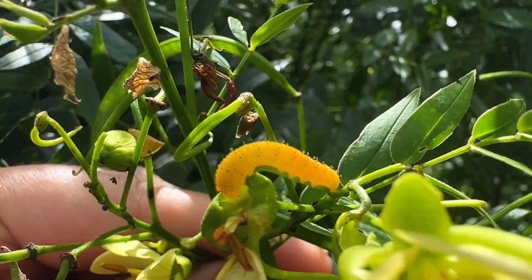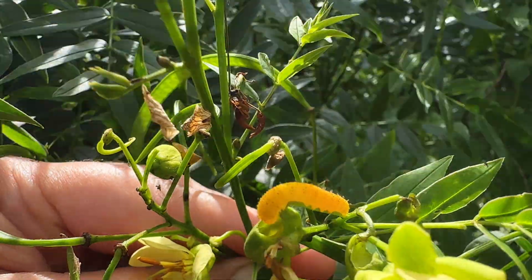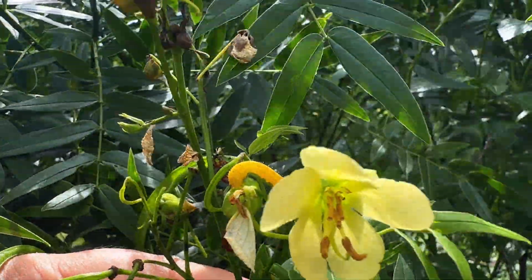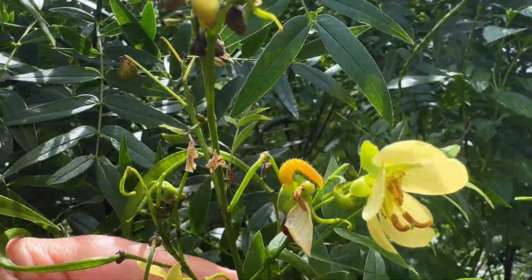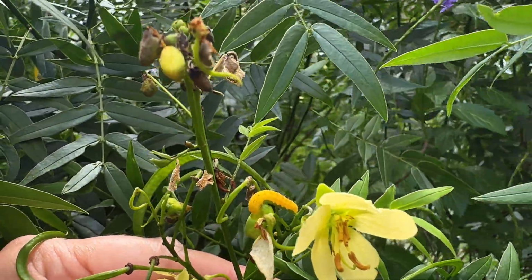If you haven't seen my video yet on the cloudless sulfur and their migration and what you can do to help them, you should go check that one out because they do migrate to Florida and it's really cool.